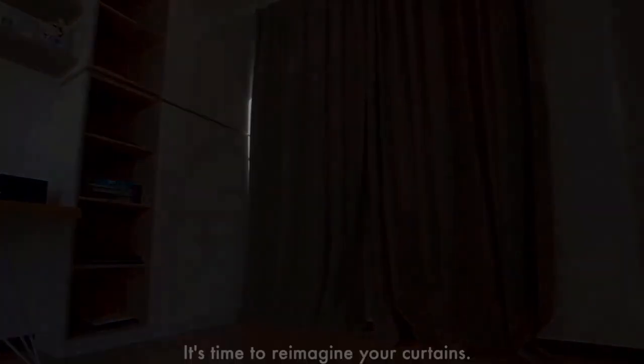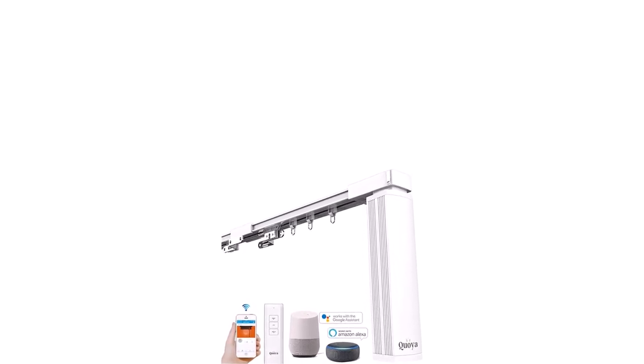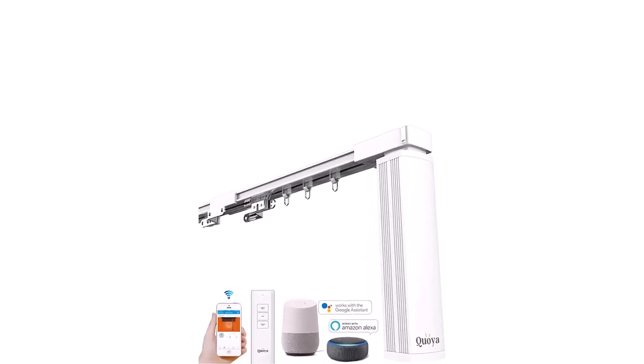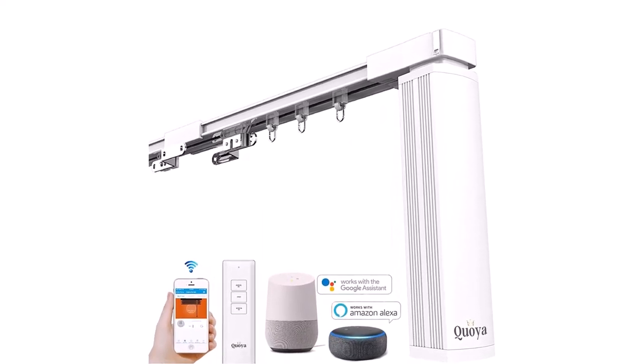Note: works with all curtain types that use curtain hooks. Does not work with eyelet, grommet, or ring curtains. Fit for all. Our customizable tracks can fit any window size up to 118 inches.